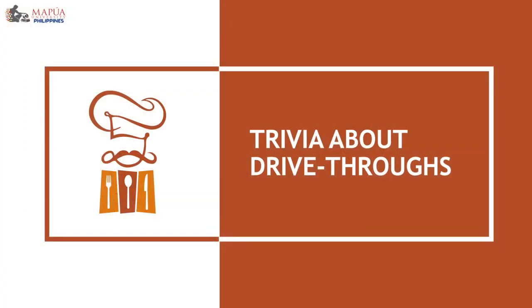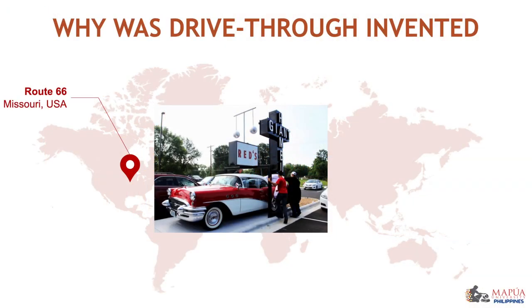Before I start with the discussion, let me give you a little trivia about drive-thrus. Did you know that McDonald's was late to the drive-thru game? The biggest fast food chain did not offer a drive-thru window until 1975. The first drive-thru window to operate was Red's Giant Hamburg in Route 66, Springfield, Missouri in 1947.